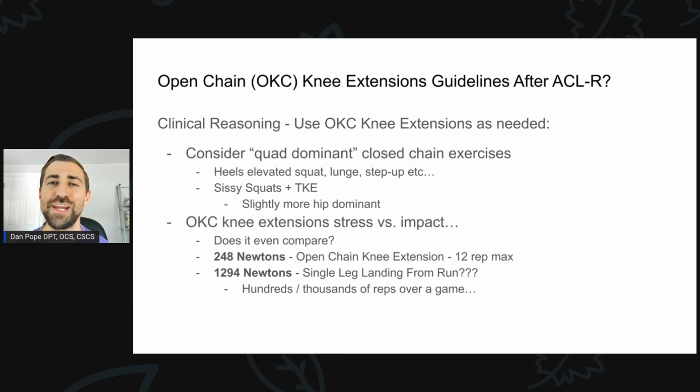However, open chain is super popular. It's big on social media. I think the plyometrics talk is probably much more important, and we're not talking about that quite as much. All right. So maybe a bit later, I'll talk about plyometrics and return to sport. This is not the topic for today, so I apologize.